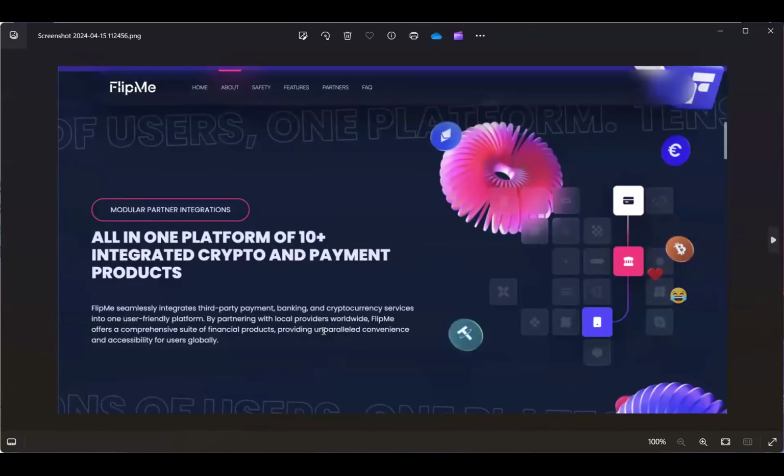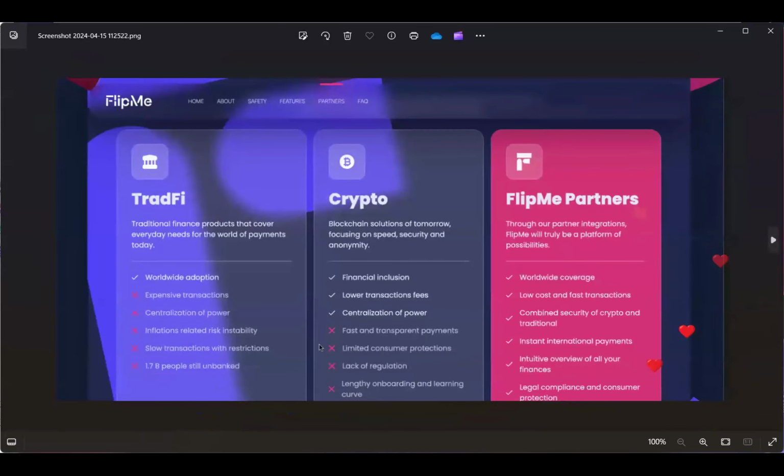Another screenshot of what it looks like. And this one talks about TradeFi, crypto, FlipMe partner. So it gives some good information there. Worldwide adoption. There's one that's no KYC, another one has limited KYC. They did talk about that last time. Worldwide coverage. Look at that: international payments, intuitive, low cost, fast transactions, legal compliance, consumer protections. A lot of great stuff that we're excited about. So that's what the FlipMe project is rocking right now. And so we're very excited about that.